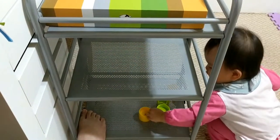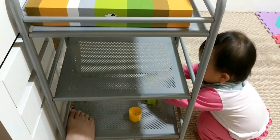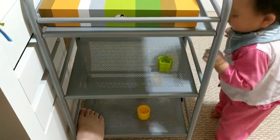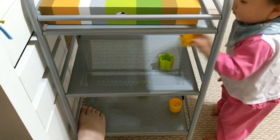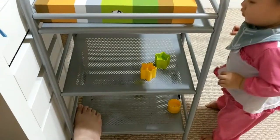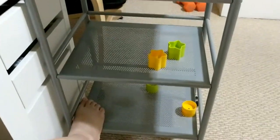I guess they must all go together. If one drops down, the rest must follow. So she puts it back up. Must take the stars first, the same shapes first. Oh, I guess she's separating it now.